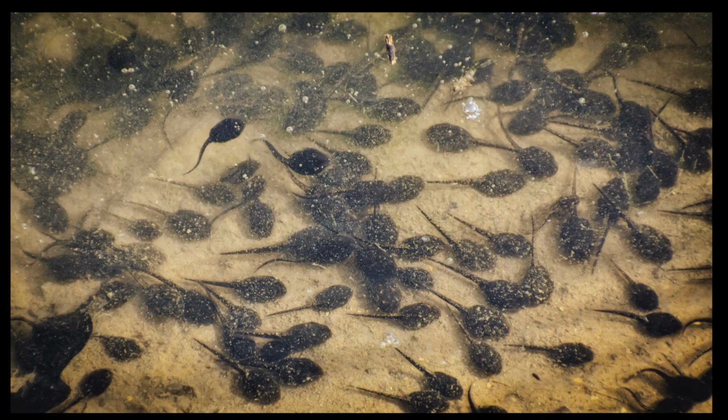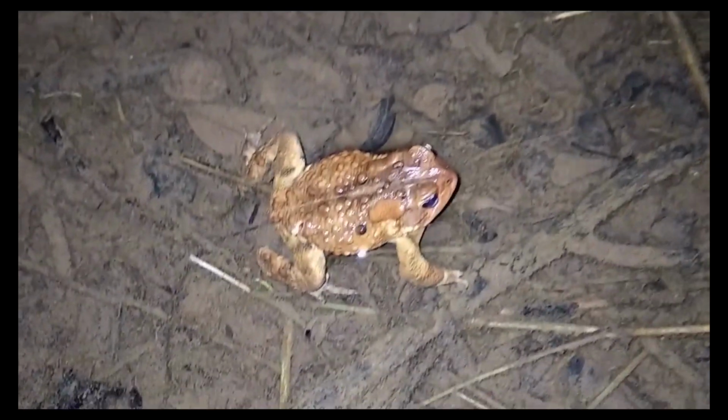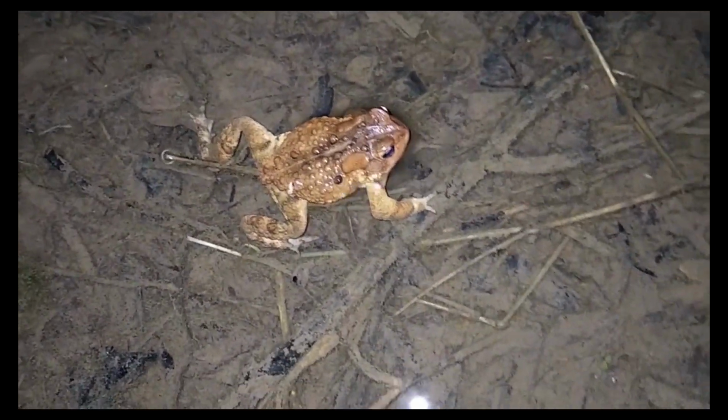Overall, the reproductive process of frogs is a fascinating and complex one. From the calls of the males to the laying of the eggs, there are many different stages to this process. By understanding how frogs reproduce, we can better appreciate these amazing creatures and the role they play in our ecosystem.